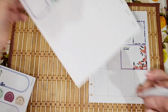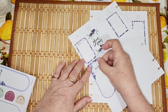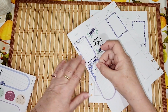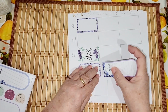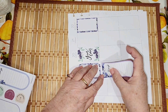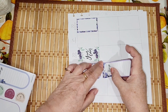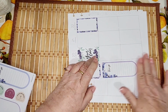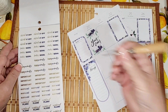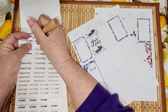So I have this little check it off list for shopping items. And what about putting another box in here? I do want them straight though. I'm going to go back to here. I am just going to use the check it offs. I think that works for me.